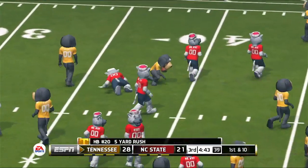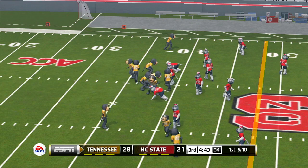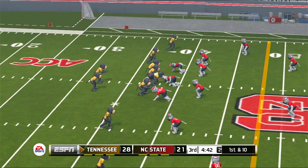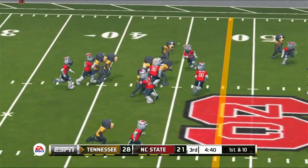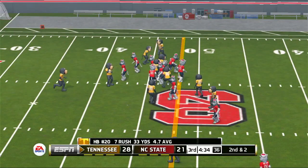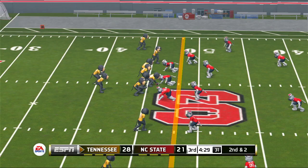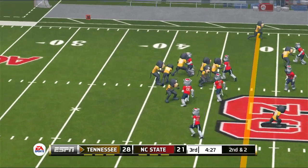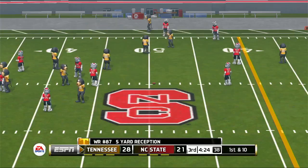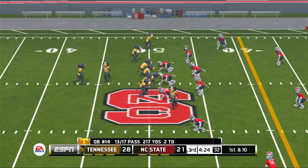And he carries the ball for a nice gain. That's a gain of 5 on the play. First down. Gains his way to the 46-yard line. Gain of 8 on the play. That makes it 2nd and 2. Watch the screen. Check time. Caught and out of bounds after a short gain. That's a gain of 4 on the play. First down.